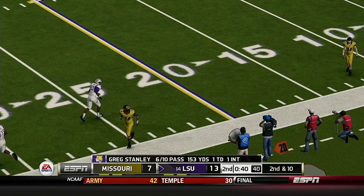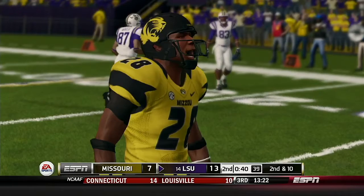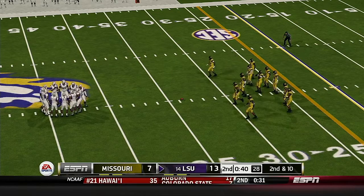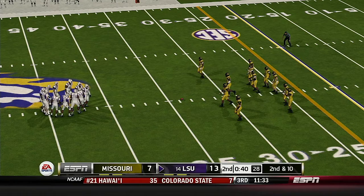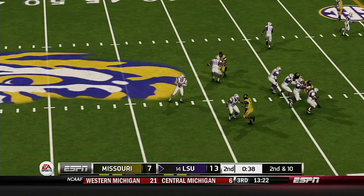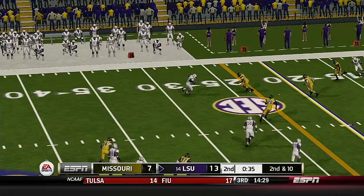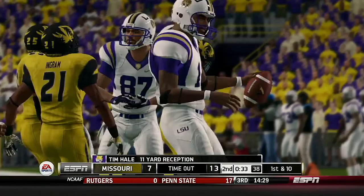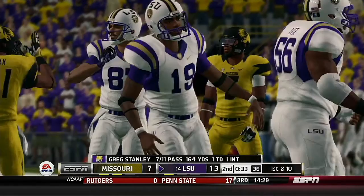Just throws this one away. Great job by the defense at getting after that quarterback. And right now, I think they've got him with some happy feet. He appears to be a bit rattled. From the 34-yard line, second down. Catches it, and he's looking for more. And down he goes, around the 22-yard line. LSU's going to have to use their second time out of the half.